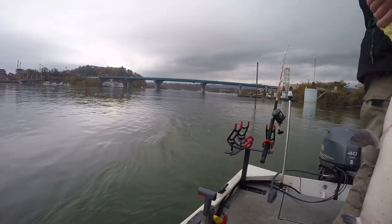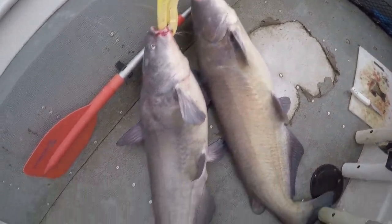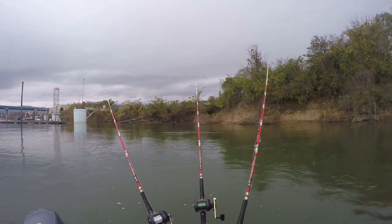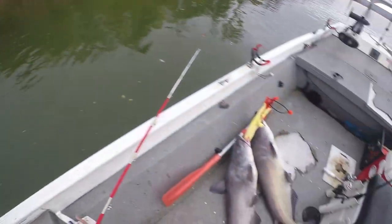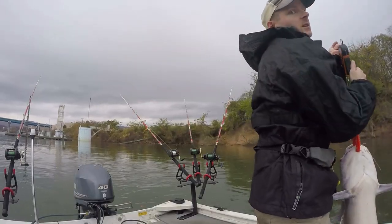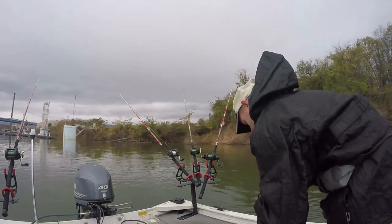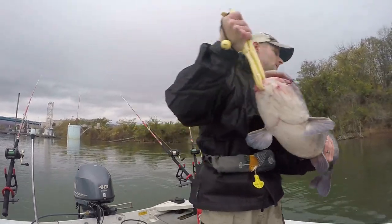Yeah, this guy here may go 20. This one's probably 15. But this rod right here keeps getting pecked at. Oh, that's awesome. Nice double. What a double. 21 pounds for this one. 16. That's not bad, y'all. All right, we're gonna send this 16 pounder back.